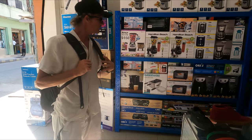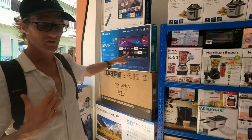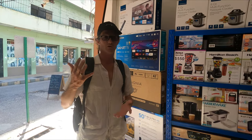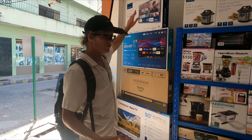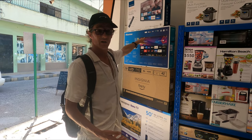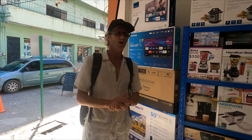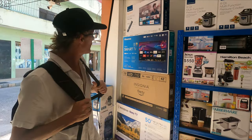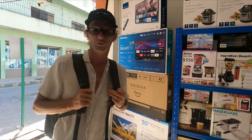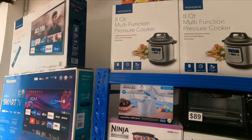$495. Yeah, all brand name TVs. Smart, Fire built in, yeah. Fire edition. All right, so, guys, a lot of nice brands are in here. I always make the mistake because of the translation between US and Belize dollars. It's about $495 Belize, that's approximately $250 US. Pretty good price. So I'm definitely coming back because I need it for work, for photography and stuff.